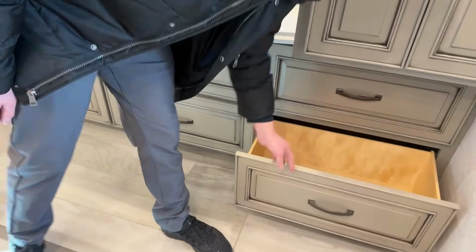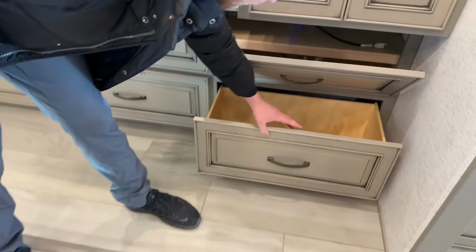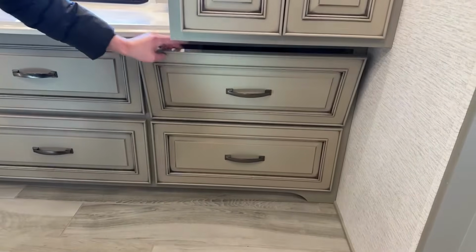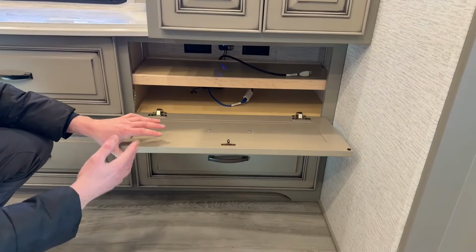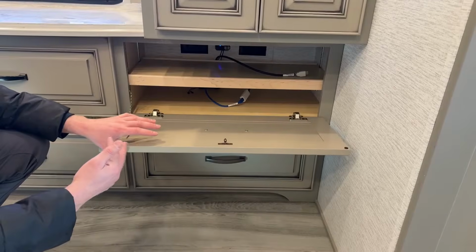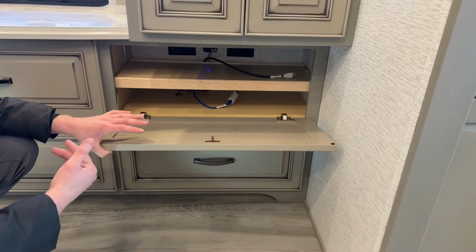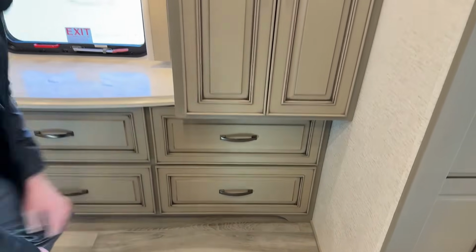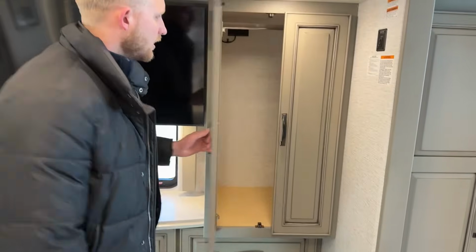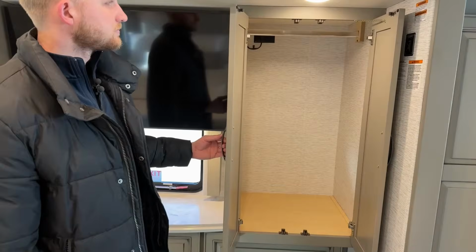And a little bit more storage over here. And then the one below that is actually going to be sort of our AV cabinet. So again, same thing we saw in the living room. You have a satellite port back there, HDMI hookup, and a bunch more outlets. So if you want to hook up some kind of device to stream to this TV, you have that HDMI port right there in order to do that. And then finally, another wardrobe with hanging storage over on this side.